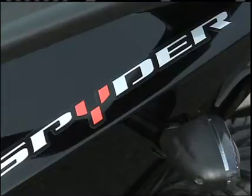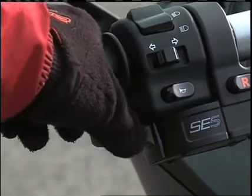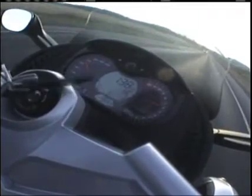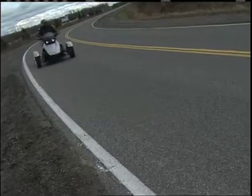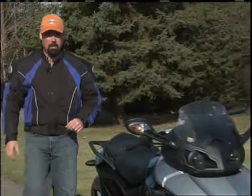This Spyder also has the high-end SE5 transmission, a semi-automatic 5-speed sequential box that'll bang through the shifts like a pro. The SE5 will cut the ignition on upshifts and blip the throttle on downshifts all by itself. It'll even downshift on its own if you forget as you approach a stop sign. Very cool.